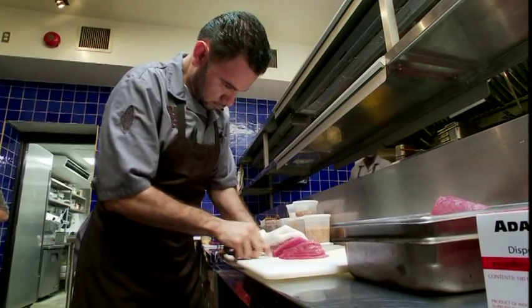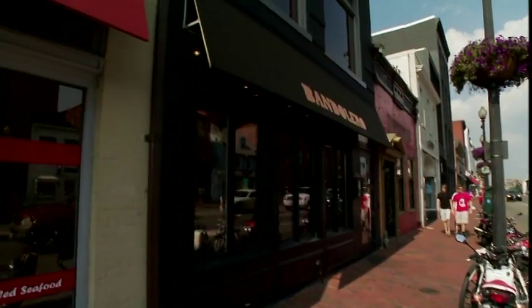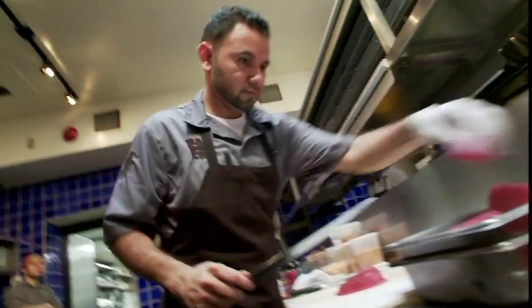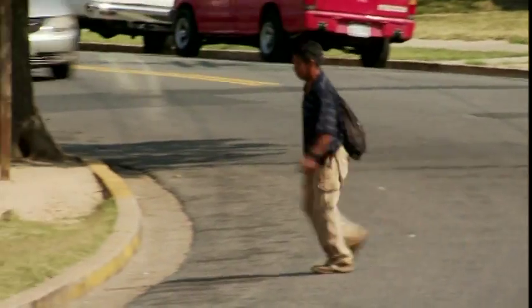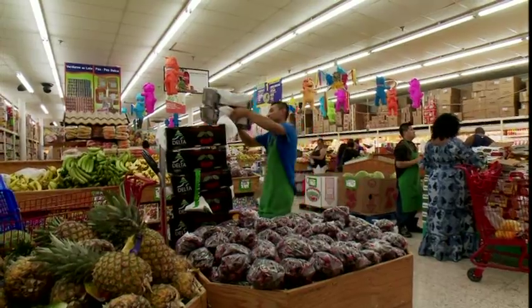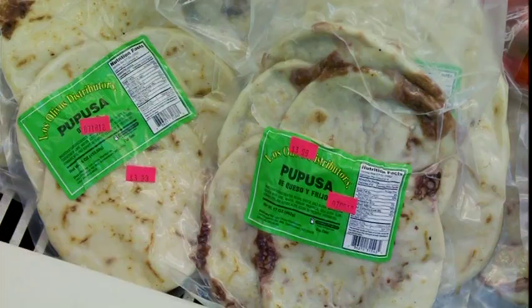Juan Antonio Rivera is chef de cuisine at Bandolero, one of Georgetown's popular Mexican restaurants. He came from El Salvador when he was 14. Juan lives in the suburb of Hyattsville, which has a strong Salvadoran community. He wanted to meet me at Megamart to show me the kind of food diversity that's available around here.